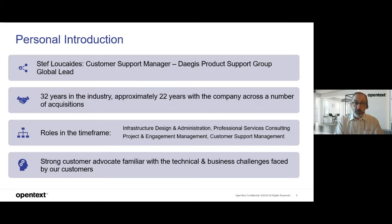I've been in the industry for 32 years, approximately 22 years with the company across a number of acquisitions. So in that time frame, I've covered a number of roles: infrastructure design, administration, PS consulting, project engagement management, and customer support management now, which I inherited from Anna Paula Bonani, which many of you will be familiar with, and I still work with Anna on a number of projects.